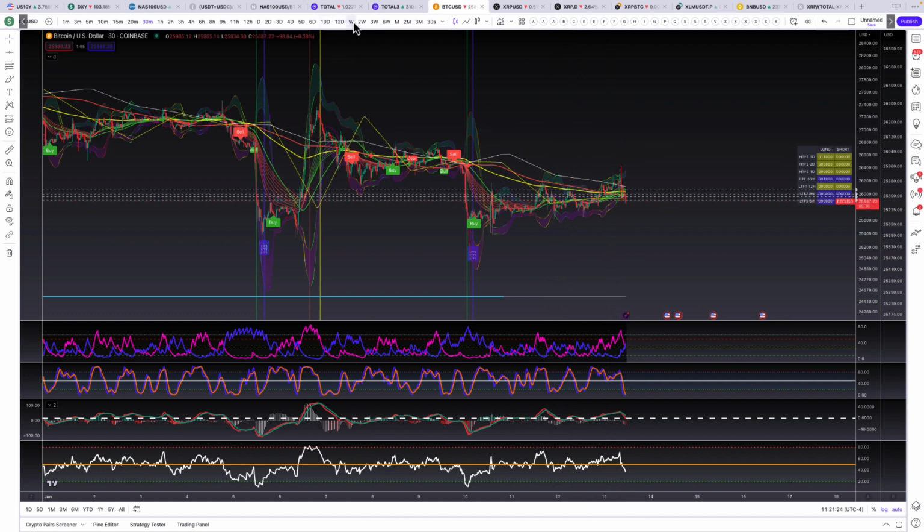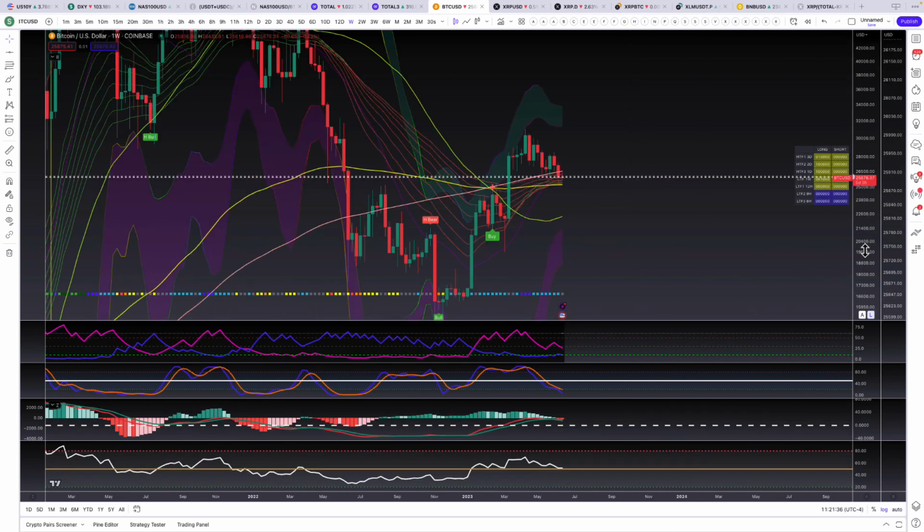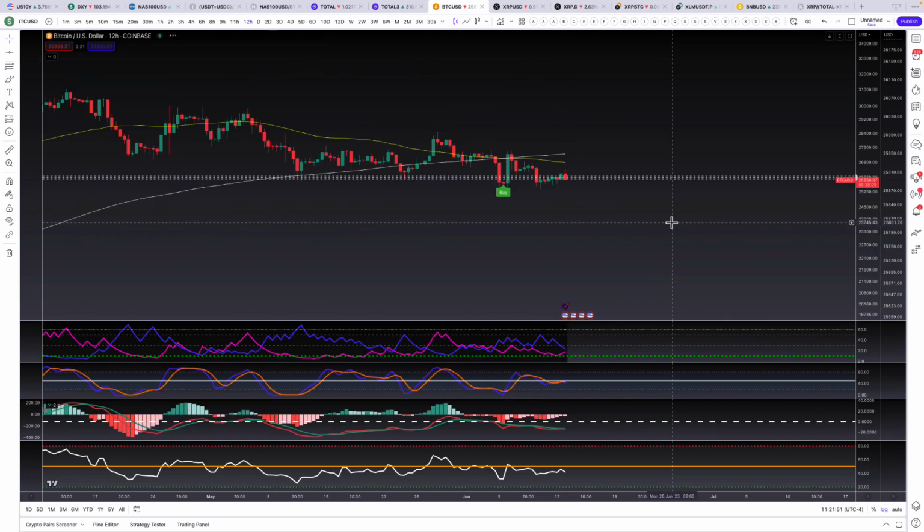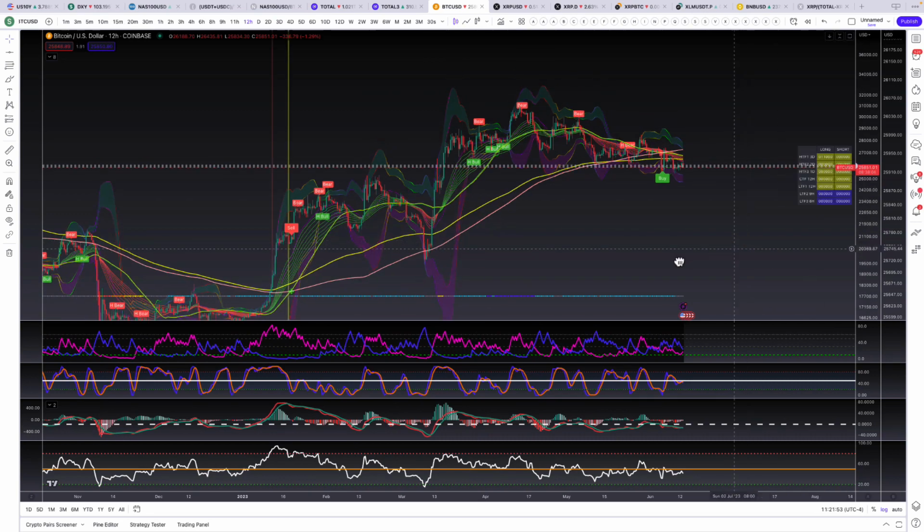If we go to the weekly chart, we are still above the 200 moving average here. The 200 moving average is sitting around 25,200. If we pull down, we need to hold that. If we don't hold that, we're going to have a clean shoot straight to the 50 moving average here around 22,400. And at that point, that would be the capitulation moment that marks the bottom, I would say.